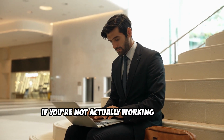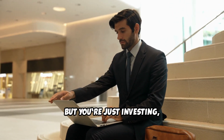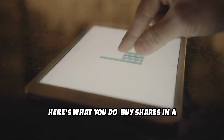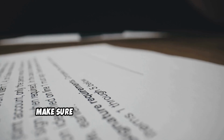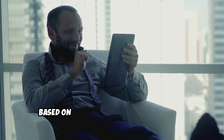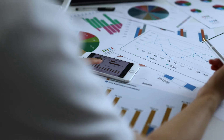If you're not actually working for the limited company, but you're just investing, here's what you do. Buy shares in a profitable limited company. Make sure you're listed as a shareholder, and then you'll receive regular dividends based on the company's dividend policy.